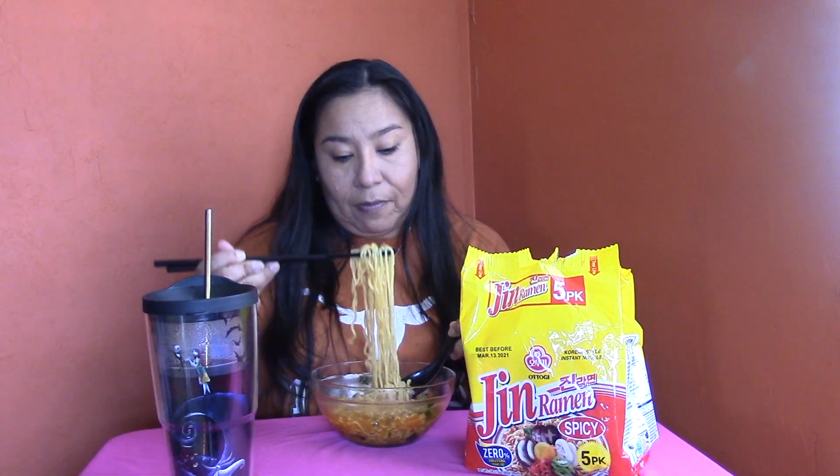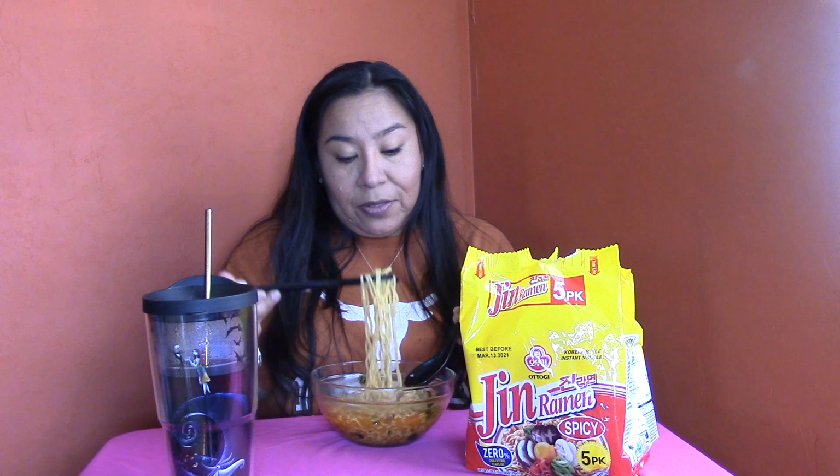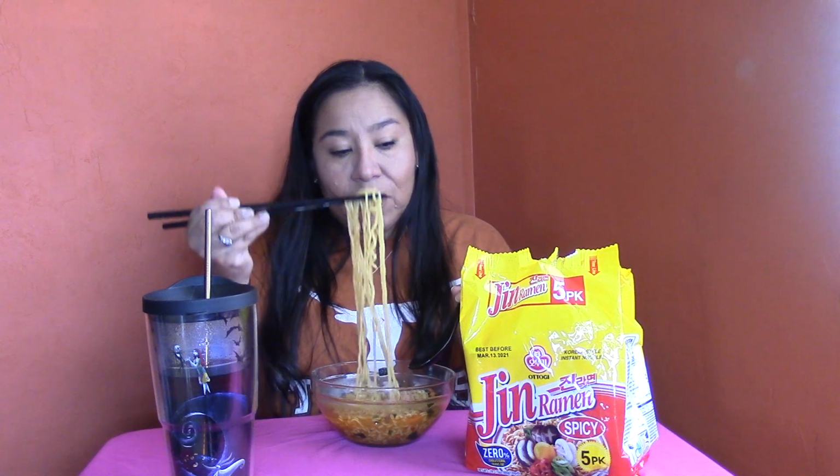Just drinking some sweet tea. Well, it's unsweetened tea. Yeah, I really do like these. I'm probably going to share these with my daughters too. They love spicy ramen. Normally with their regular ramen, they actually add Valentina or any other hot sauce that we have to make it spicy. So they'll like this one.